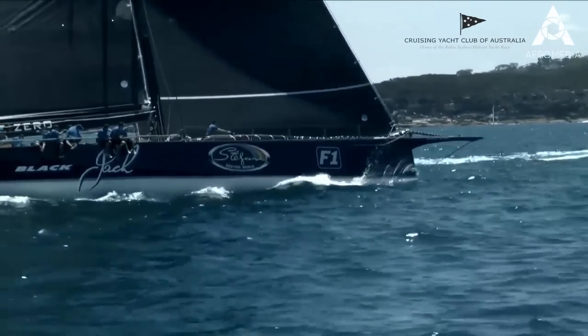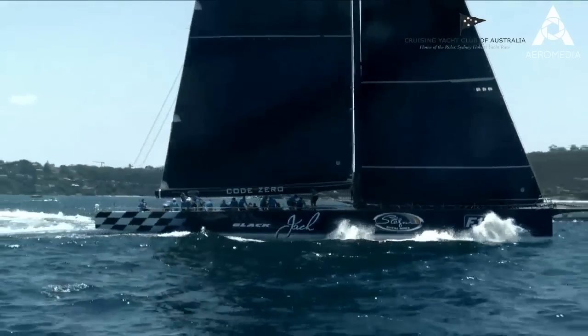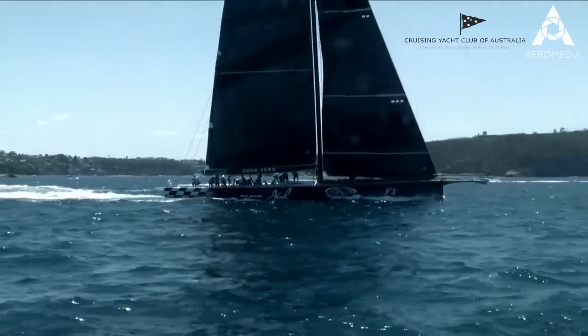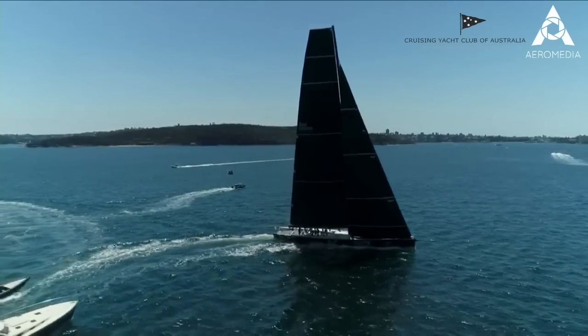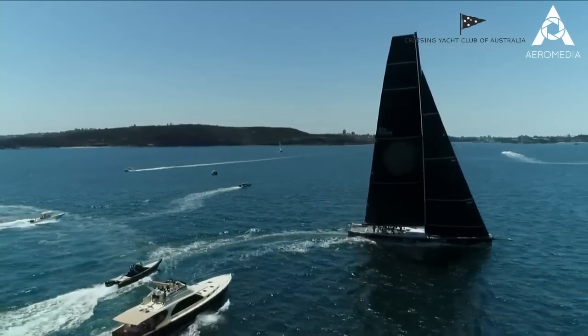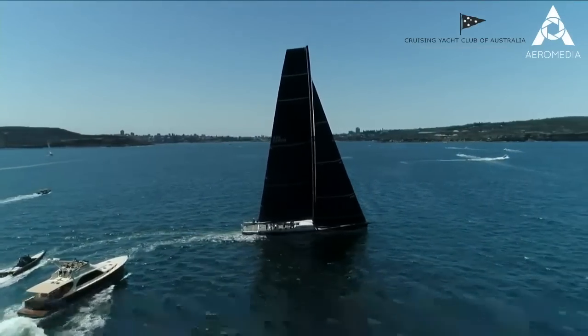Yeah. Two boat testing, and we're just watching it. She'll tack now. She was getting headed across Middle Head there, so she's just gone to consolidate, I would think, to take a short hitch across to port. It won't be a long one. She won't be far off the lay line. She'll probably go a couple of hundred metres and then tack back.